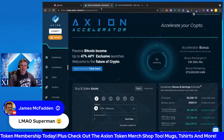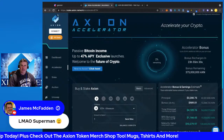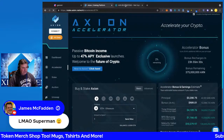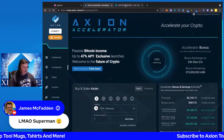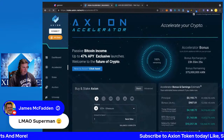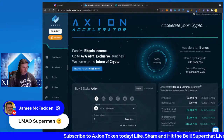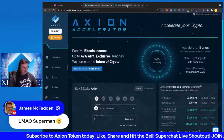Just going to check, waiting for the dollar update. Let me refresh this one more time. And so we go. So let's have a look. We're going to check out some of the people selling, see why they're selling at this stage. Such good things happening for the Accelerator. So we're going to have a quick look at that in a second.